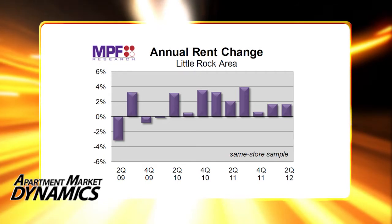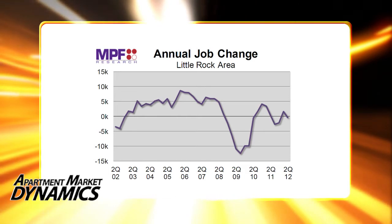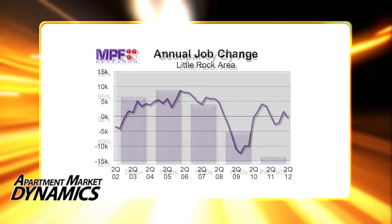And interestingly, the market slowdown traces to what's happening in the local economy. Take a look at this chart showing annual job change by quarter, and you can see that job growth levels bounced back pretty quickly in late 2010, early 2011, which likely boosted apartment fundamentals at the time, only to drop off since then. And as of Q2 2012, Little Rock was back in the red, down 400 jobs year over year. And as a result, apartment fundamentals have really cooled off across the board.